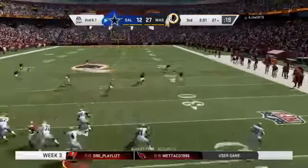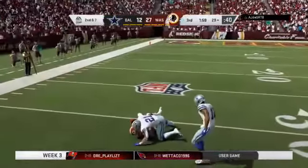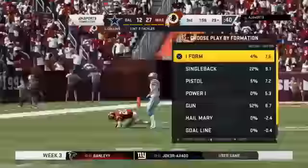Looking to throw on 2nd down. Daniels. And he'll bring this one back to the 29.